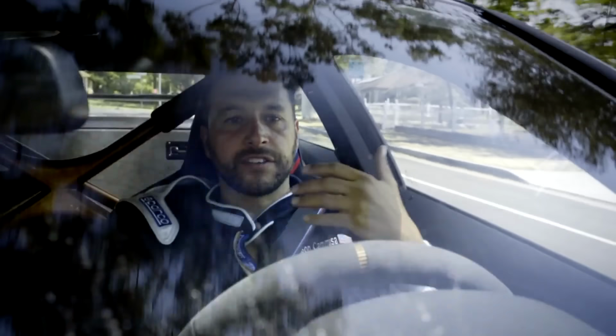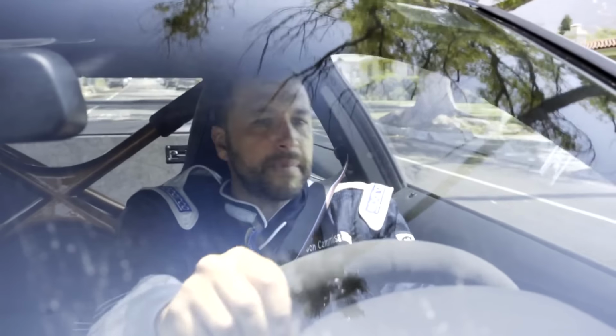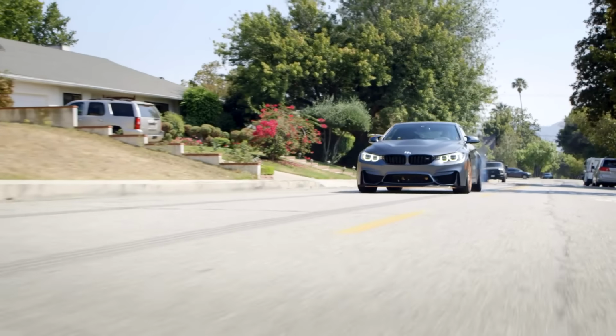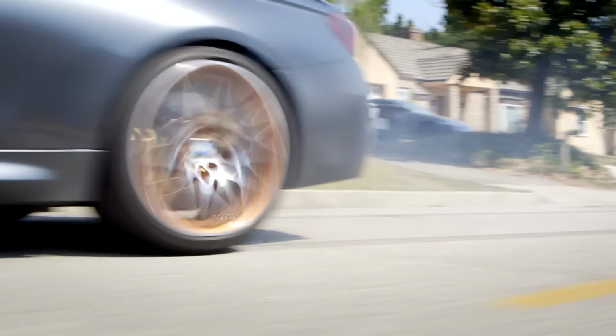This engine also sounds very different than it does in the regular M4. It doesn't have active sound management because, of course, it doesn't have any speakers in the front, so you don't hear a lot of engine noise. And the exhaust, well, it's pretty quiet. I mean, you could just drive through the neighborhood at red line. Barely even hear it. Totes quiet.